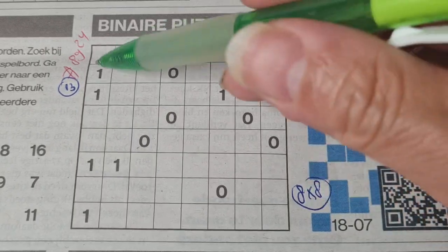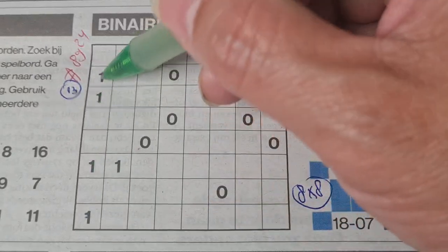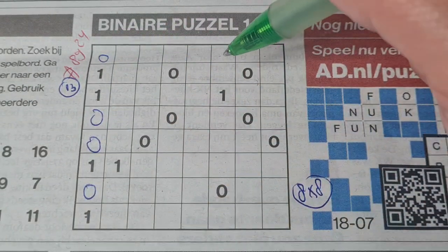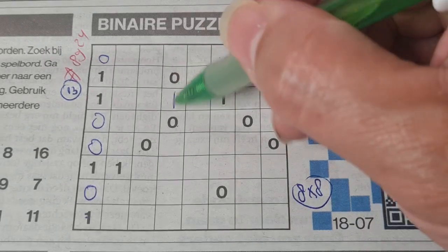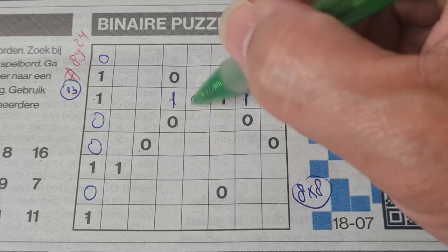That means in a row or in a column, there are always 4 ones, 1, 2, 3, 4, and 4 O's, 1, 2, 3, 4. Alright, so let's get started. Between two O's comes in 1. Between two O's comes in 1. 4 ones we have here, so the rest are O's.